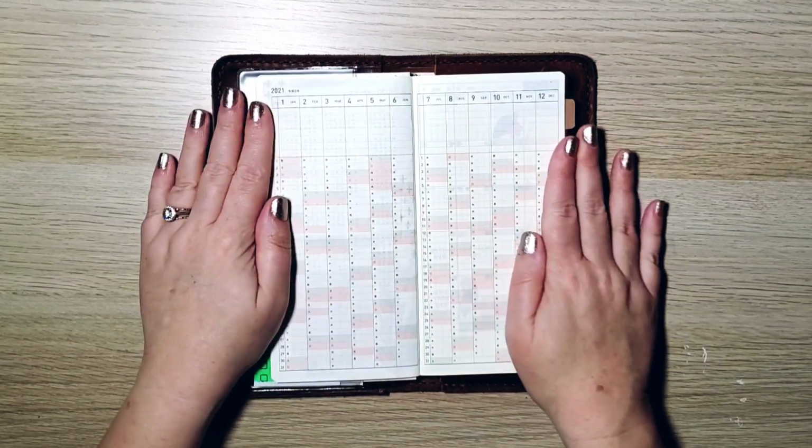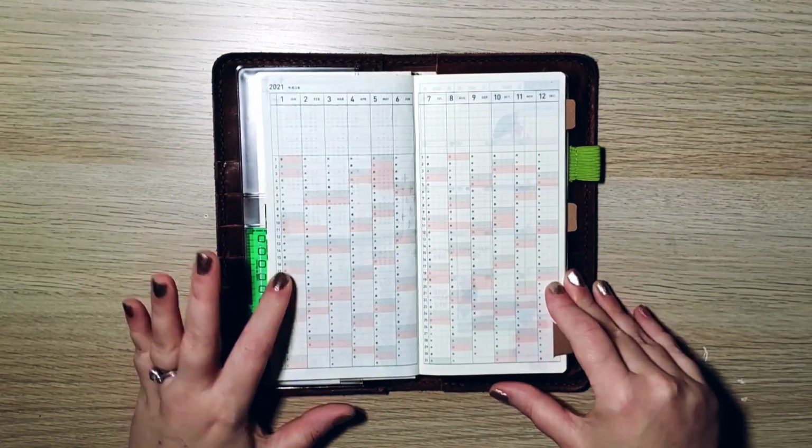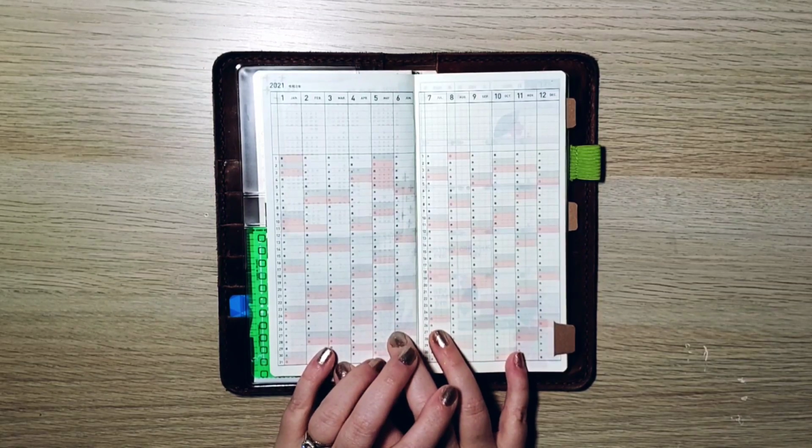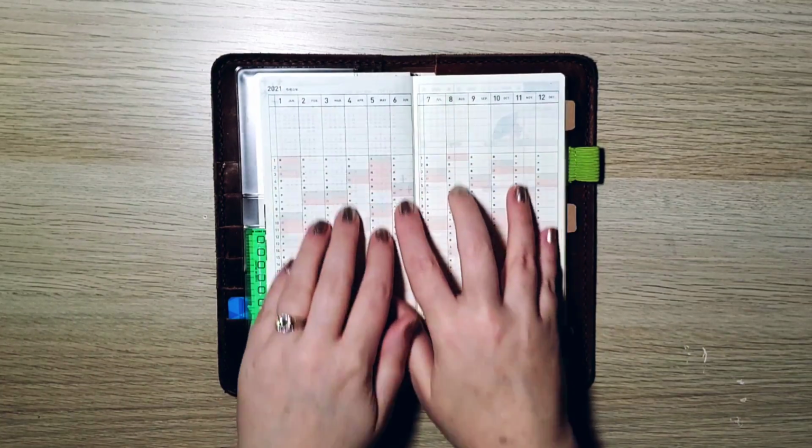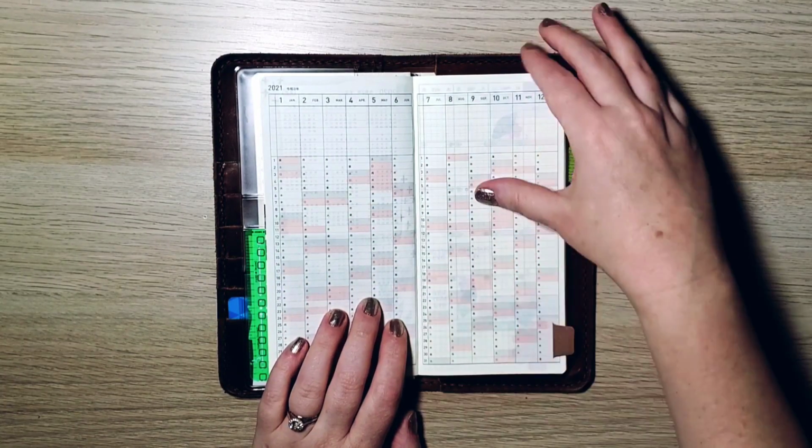All right. So here's the infamous tracker pages. These I have historically not figured out how to make work for me. As you saw in previous ones, they were glued together. I am still hoping that I can make use of them.